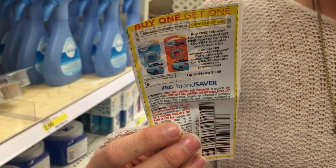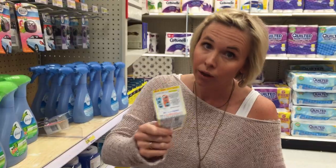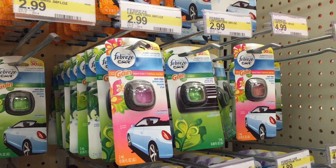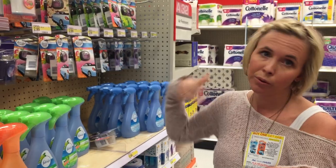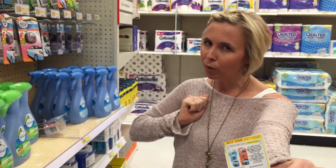If you receive this buy one, get one free Febreze car vent clip coupon and a previous insert, basically you can come to Target or other stores like Walmart and you're going to find these priced around $2.99. So after the BOGO coupon, you're paying $1.50 for each one. So it's a very easy deal to score because all you have to do is use the BOGO coupon.